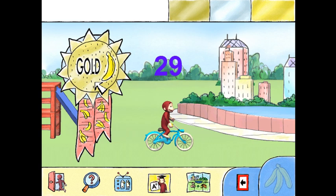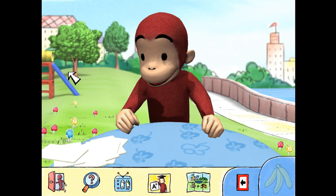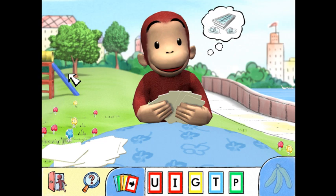George arrived at the park. There was a lot going on there, and he decided to explore. He accidentally knocked over a stack of cards that people were playing with, and they got all mixed up. Can you help George put the cards back in order? Listen for the letter George asks for. Which letter makes the vowel sound in ice?